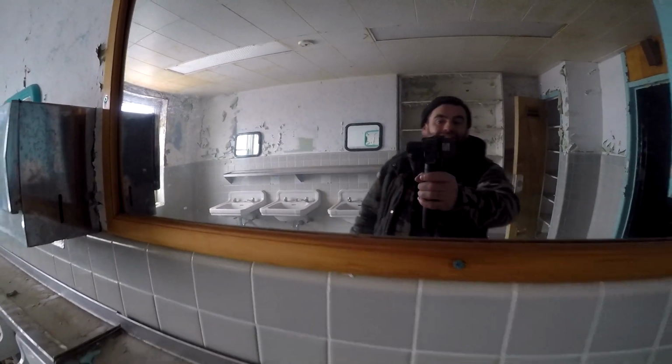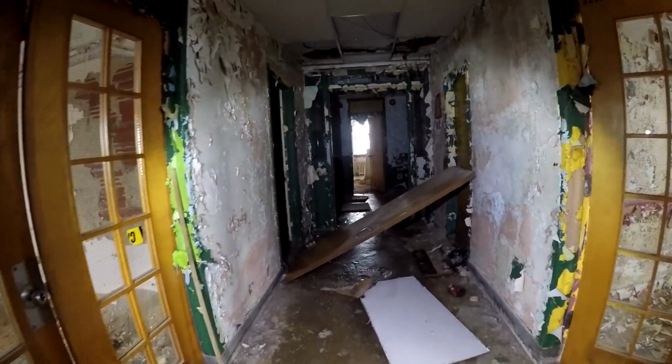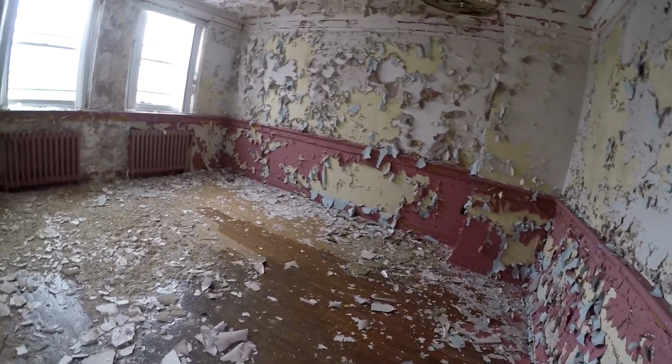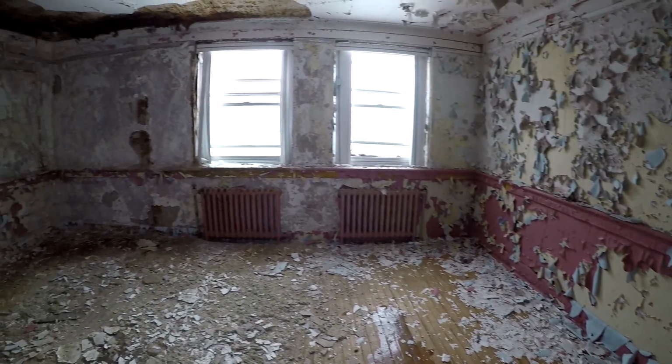What is up, guys? So right now, guys, I'm on the top floor. This is one building of many, but most of the other buildings are active now, which is nice to see something like this get repurposed. Oh, wow. And the paint is peeling, layers and layers of paint. So much nice decay, guys.